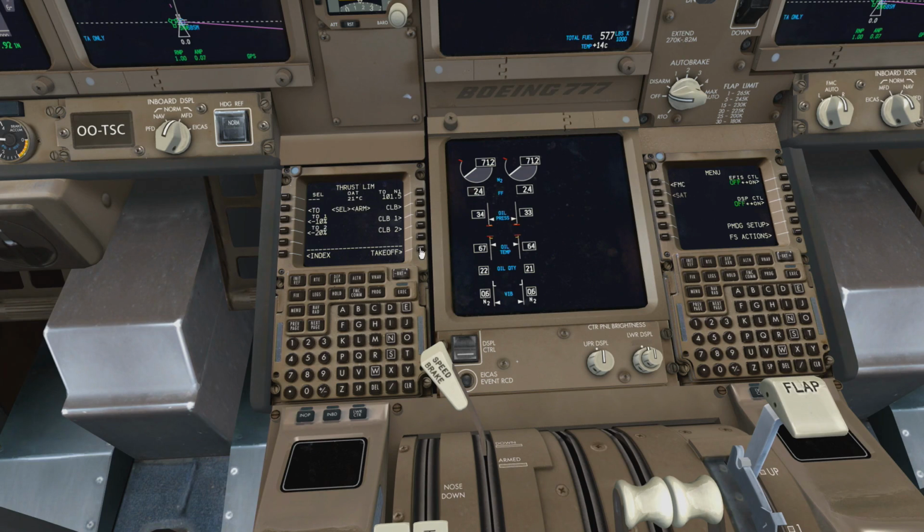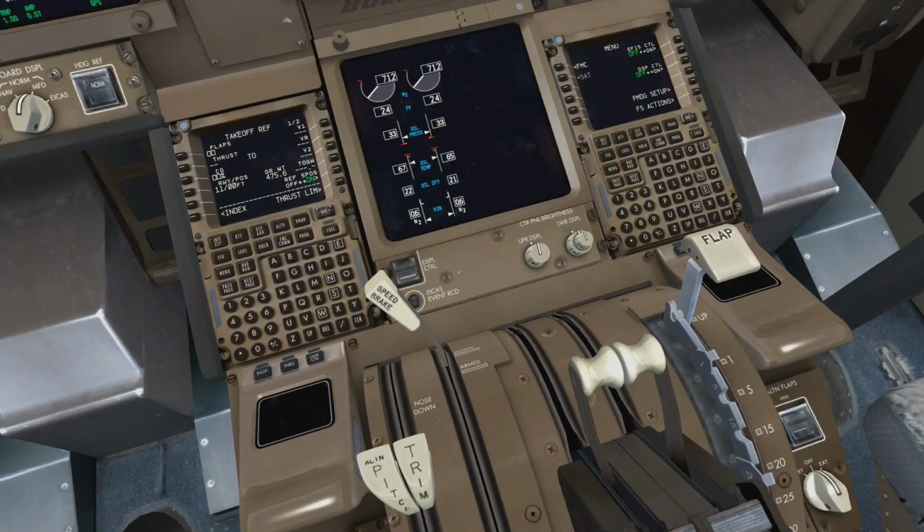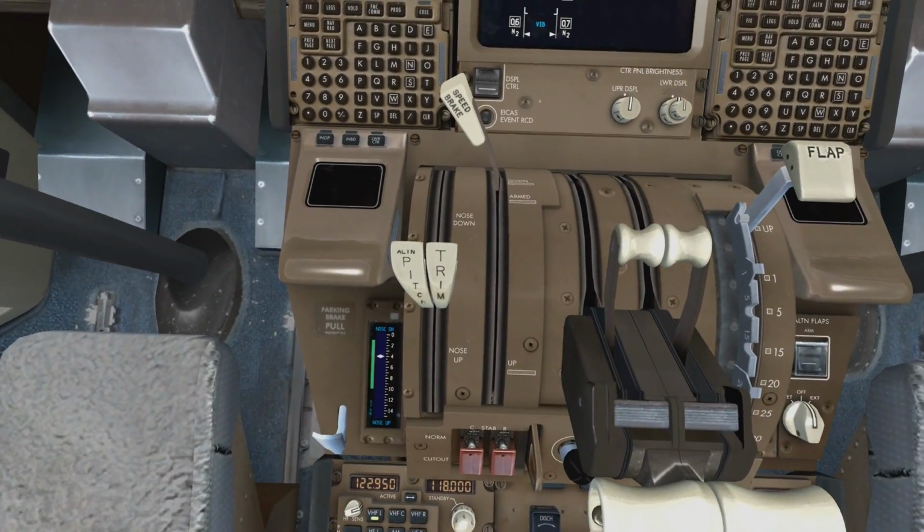Alright. Won't do a D-rated takeoff. I just find that kind of crazy, to do 15 on the flaps, we're so light. Seems like a bit much. Trim 2.5.